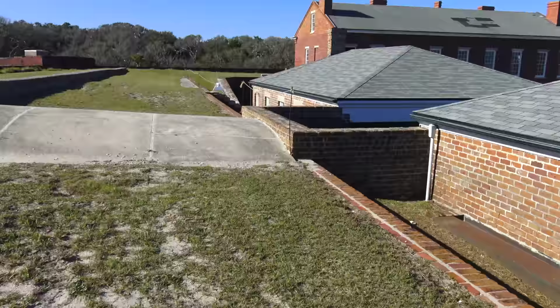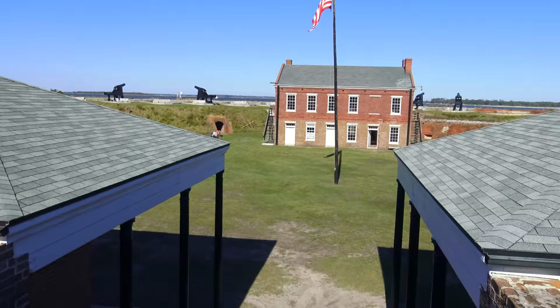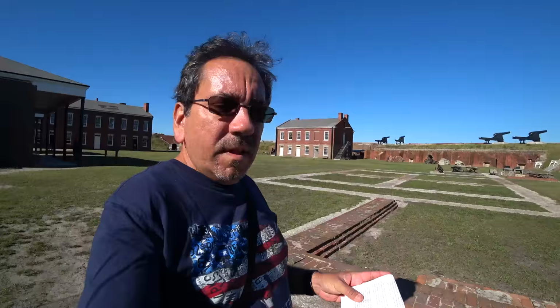And this is the main entrance. Here we're standing in front, I mean on top, the main entrance to the fort. Hey, there I am. As the story goes, Fort Clinch was part of the third system of fortifications that the United States employed to defend the eastern coast. And this construction began in 1847. It's too windy out there.